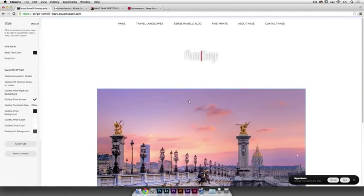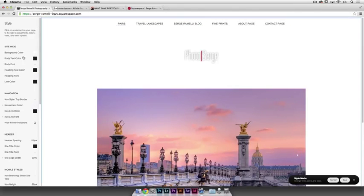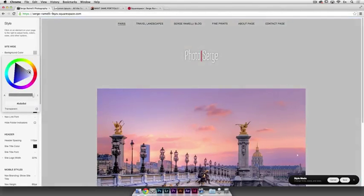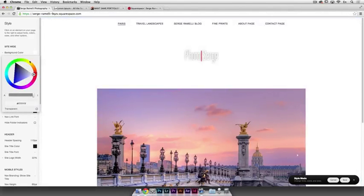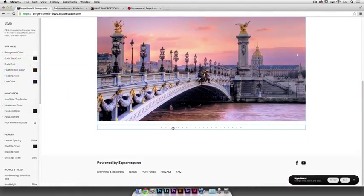Okay. And on the photo gallery styles, I mean, you can really change everything there. So that's why every site can become unique. I'm not going to change anything on that, but you get the idea. Let's say if I want to change the background, I can click also on show all background color, put some blue, gray color, something like this, or black. But I'm going to keep it white. I think white is kind of cool.